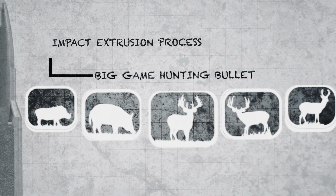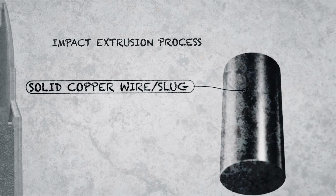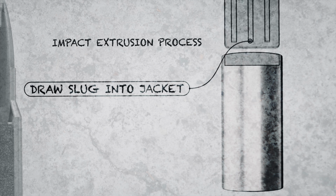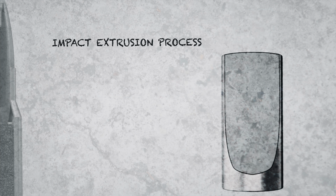But for a hunting bullet, you're going to want to use the impact extrusion process. Start out with this solid copper wire to make the jackets of the bullet. End up with a slug, and that's what we're going to use to make the jacket of the bullet. As that punch forces that slug, and ultimately the jacket, that soft piece of copper has no choice but to conform to the shape of the punch and the die.